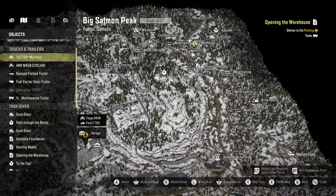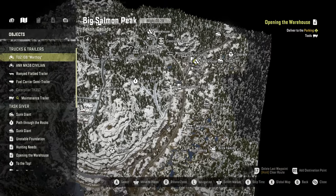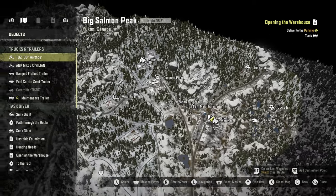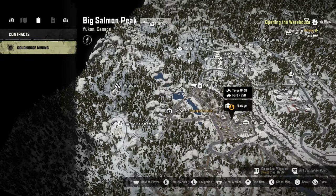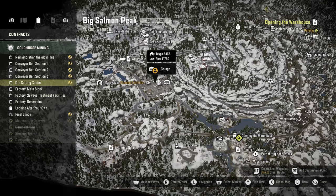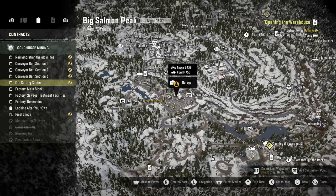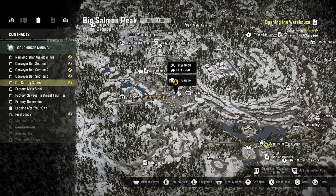Next time, I hope we can continue our journey over the big Salmon Peak and in solving and helping with the smaller tasks. And I think later on we still have to tackle the gold horse mining stuff. And that one, as I said earlier, will be quite a big one. So yeah. Keep an eye out for that.